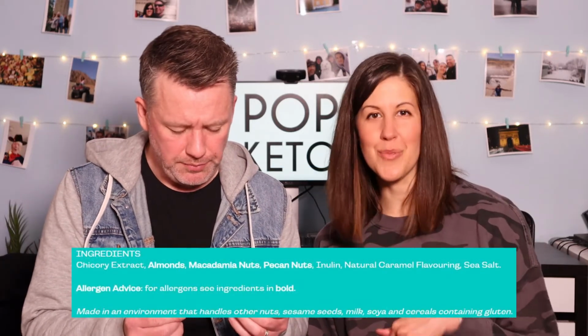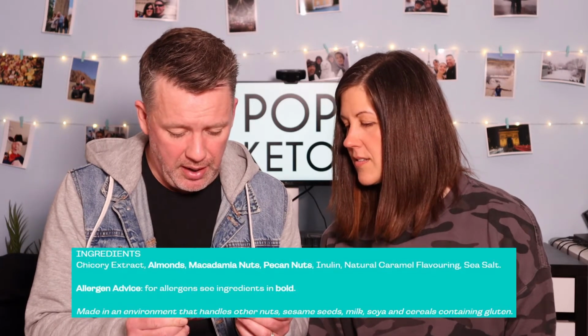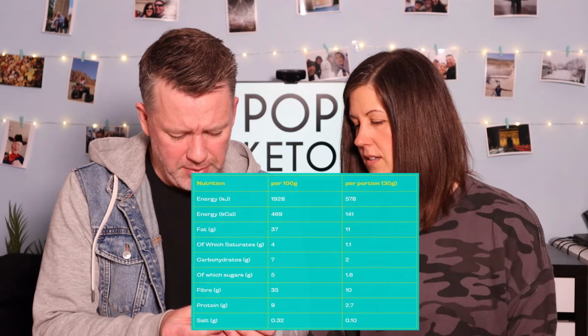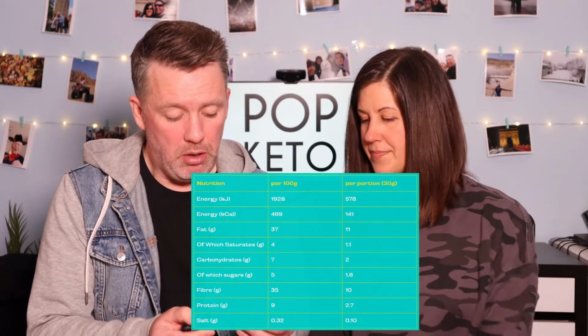This one's a caramel and sea salt. This is the one I'm looking forward to trying actually. So the ingredients are pretty similar, other than there's flavoring for the caramel bits. And then per 100 grams, 37 grams of fat and 6.7 grams of carbs. Great. Let's give them a try.